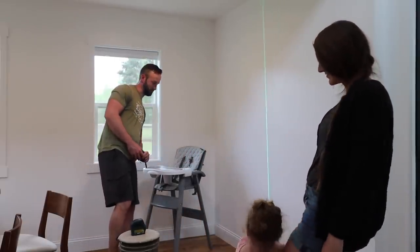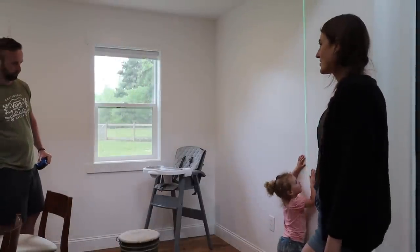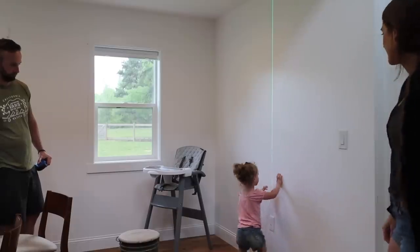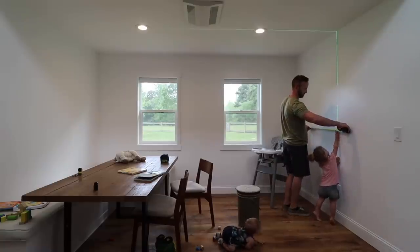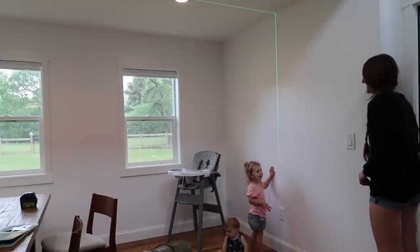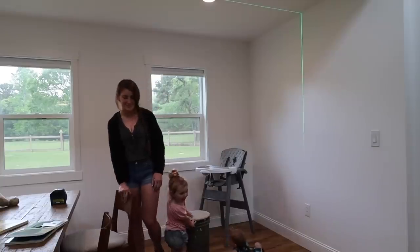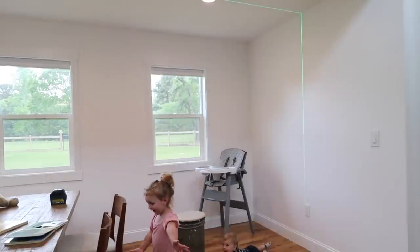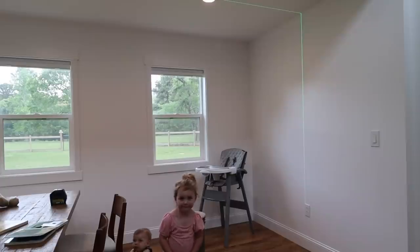What do you think you're doing? Can you set it on the table? Look at that. Just solving the problem. Did you say mama? Mama. Did you say dada? Dada. You love saying dada. Don't touch that, please. Dada. Yeah. Dada. Who's your favorite person? Is it Dada? Is she saying pizza?